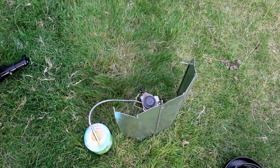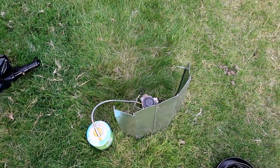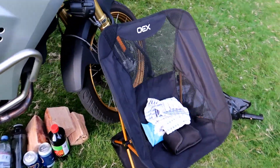Behind this screen there is my stove for making a brew or boiling up. I've got potatoes and peas and carrots. Nice chair to sit on, dead comfy.